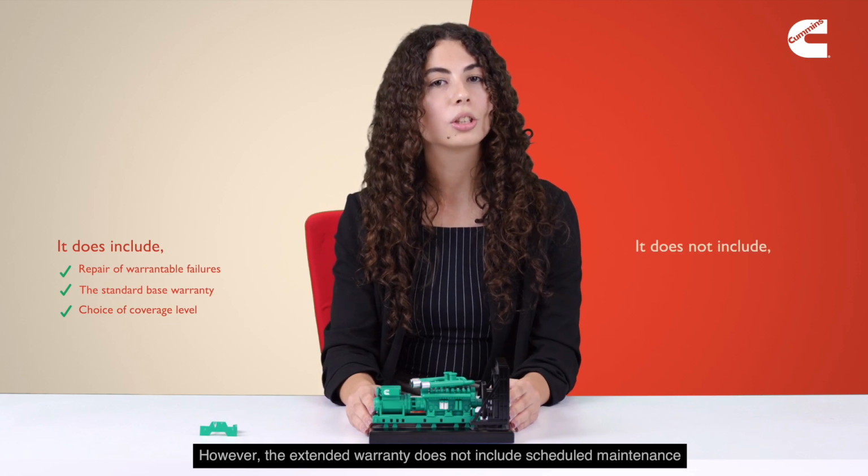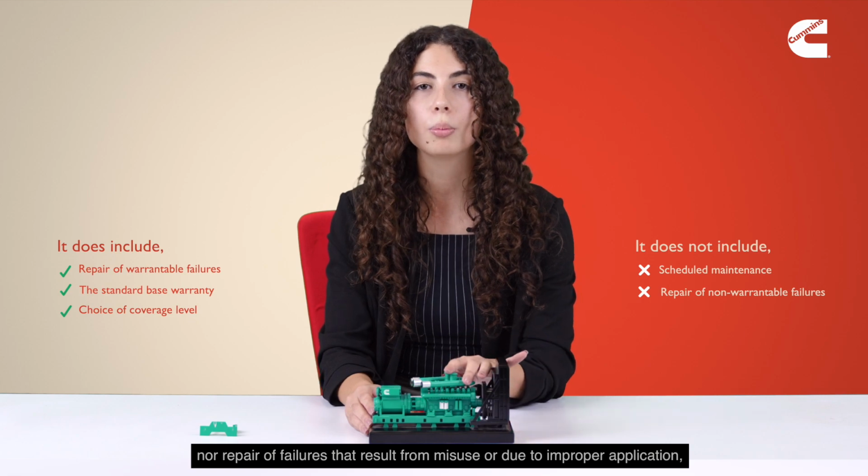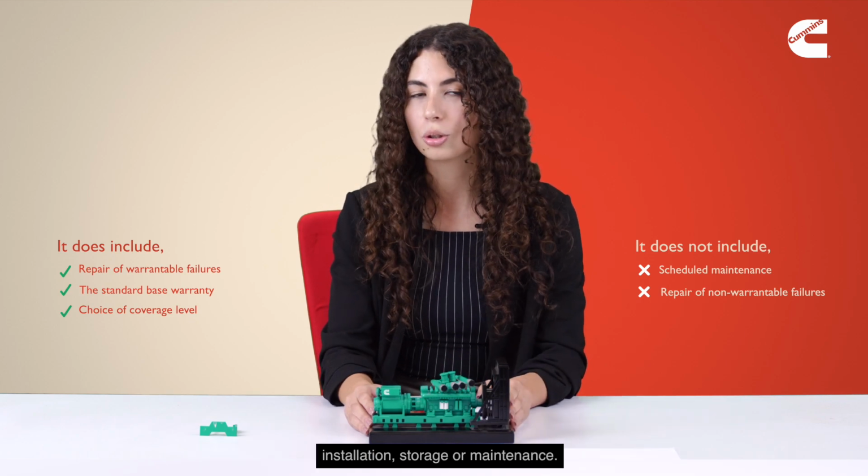However, the extended warranty does not include scheduled maintenance nor repair of failures that result from misuse or due to improper application, installation, storage, or maintenance.